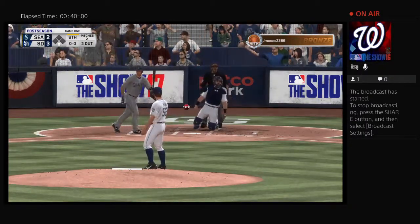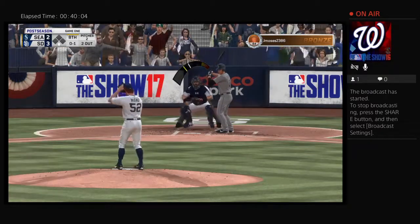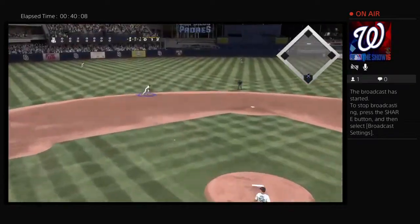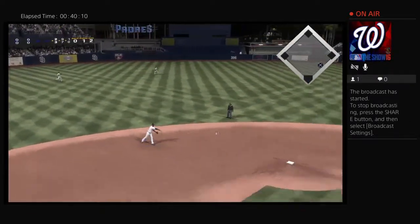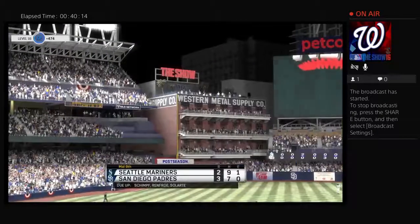This ball's hit in the air down the right side and out of play. 0-1. The windup and the 0-1. To short, Sardinhas has it. Throw on to first, gets him, and the side is retired.